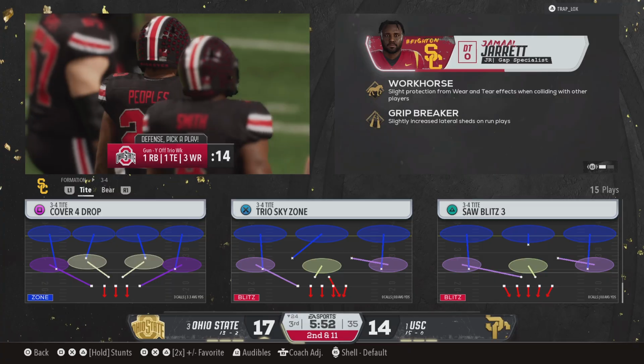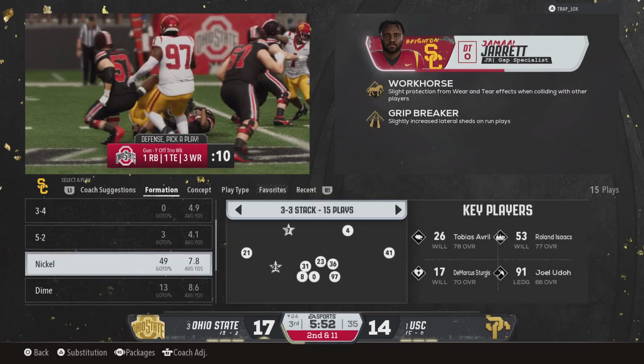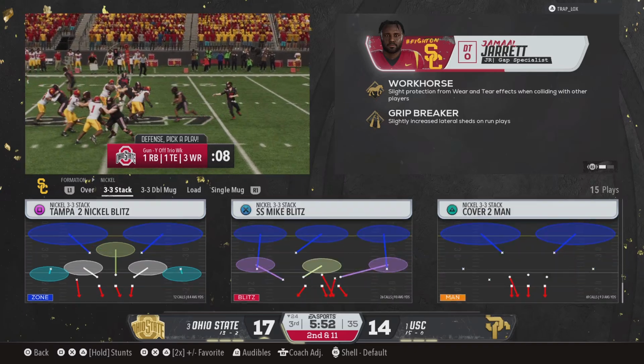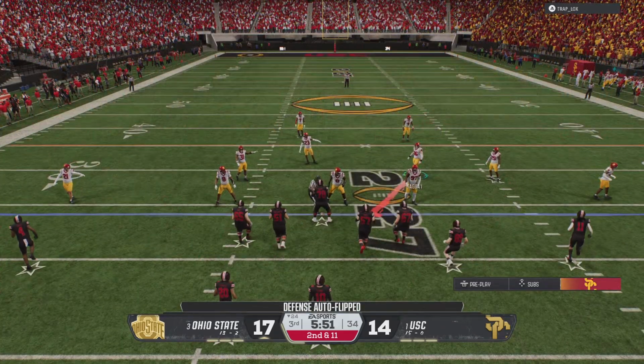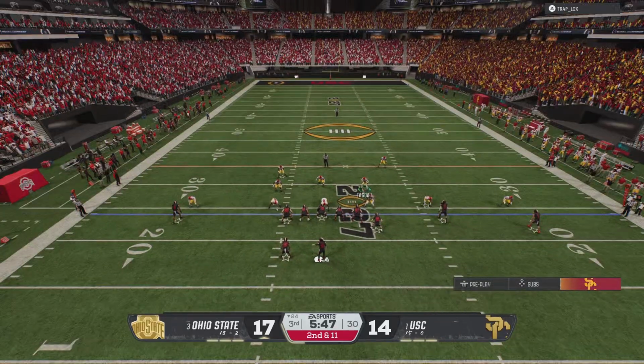Man, every defensive coordinator will tell you, I just want my guys to play fast. And how about that one right there? He almost ends up tackling the quarterback as he's handing the ball off. This offense is lucky they didn't end up fumbling.